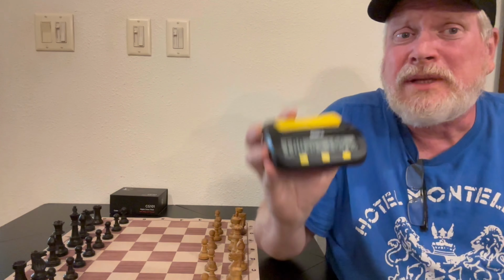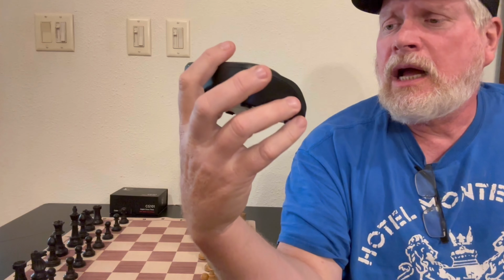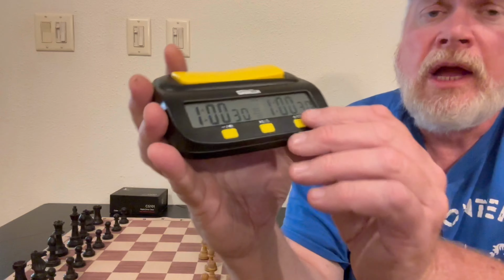If you're doing a 3-2 blitz, you got to set it for 3:02 if you want the increment on first move. Hey, it's a neat little thing. There's a lot of information on here.